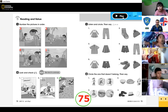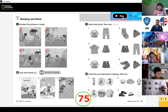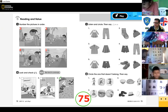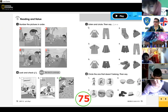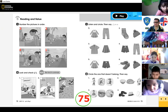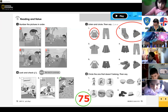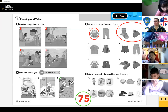Ready? Finish. Oh, very good. Oh, excellent. Let me do this. What is number one, students? It's a dress or they are pants? Dress! Tell me complete. It's a dress. A ver. It's a dress. Excellent. What is the answer in number two? They are socks or it's a hat? They are socks. They're socks.